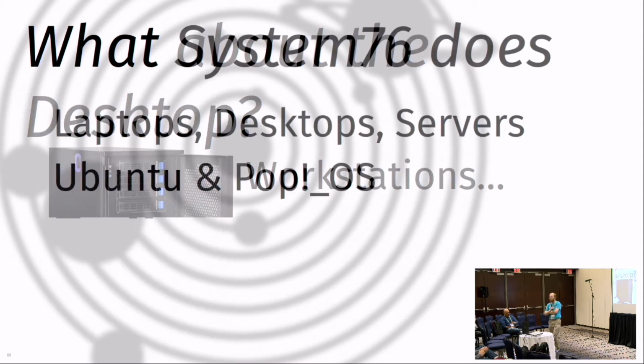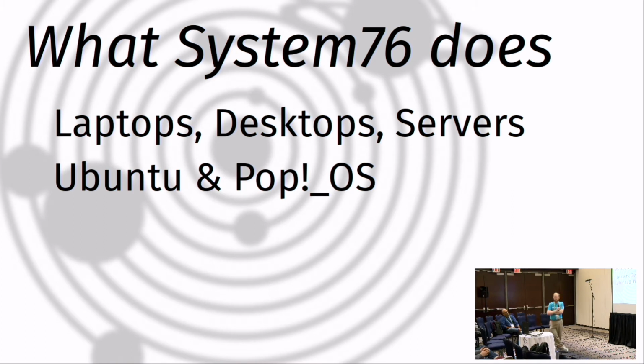But first, I'm going to talk about what System 76 does as far as delivering a really first-rate supported Linux experience. So we sell laptops, desktops, and servers, and for the first decade of our existence, we specifically sold machines with Ubuntu. It wasn't that we didn't have users who were using Fedora, Arch, all of the other distributions, but when it comes to being able to ship something and know that everything works, you kind of have to limit your target for what you test against, what you guarantee works.